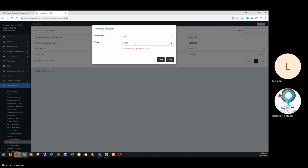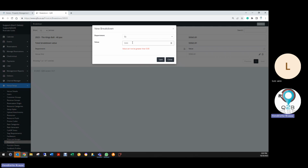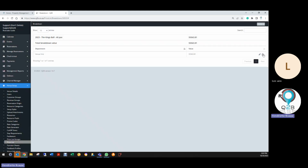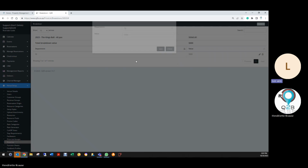Why does it say not greater than? It was not 5,000 Rand. Must we put 00 at the end, maybe? No. Oh, because we've split it all to venue hire. Okay, I wanted to say that's not right. So 5,000 Rand goes to DJ. Yes. Okay.